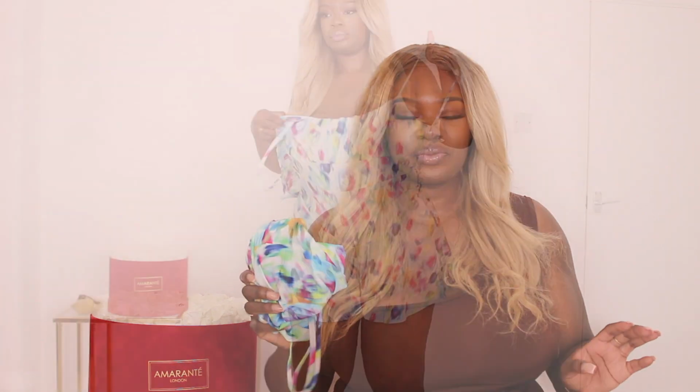So yeah, that should give you a little hint of what it's going to look like when I put it on. I just wish it was a bit bigger, if I'm honest. But guys, let's see how it actually looks on me, okay?